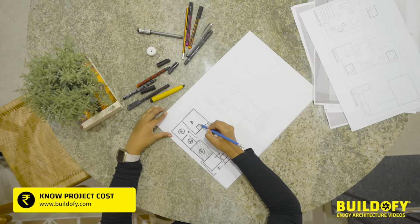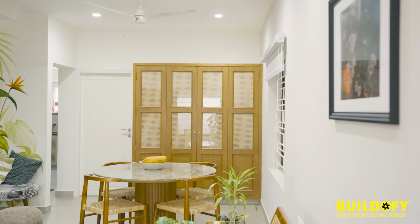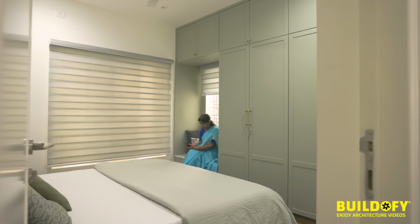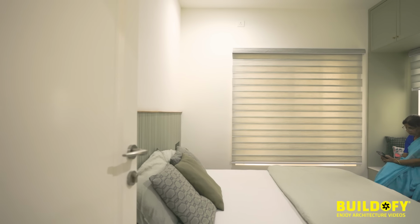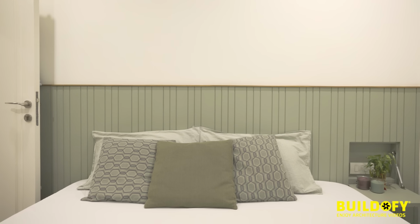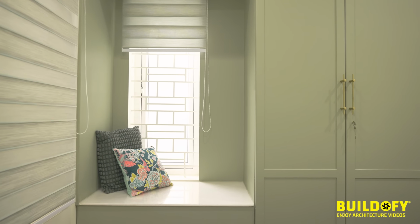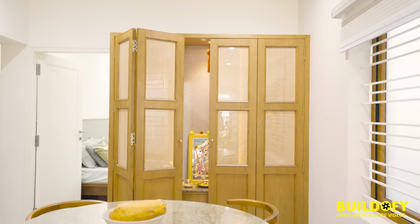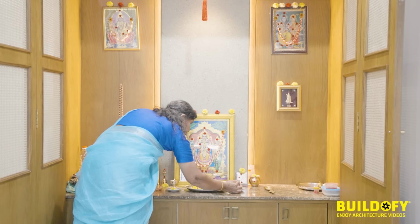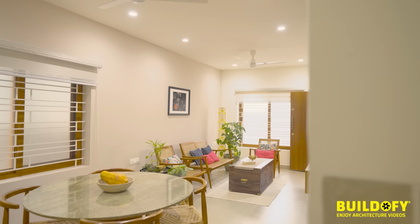This bedroom had a very dead space here, so we wanted to take the puja niche out and have a really good tiny sit out here and the wardrobe areas, with the cot being here. We had very minimal space for the side table, so we have introduced a really interesting foldable side table. And the puja room is being introduced here, accommodating the dining area here.